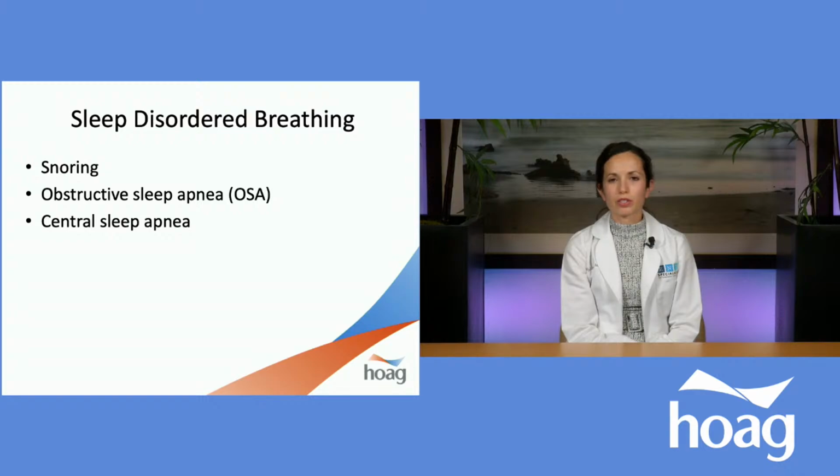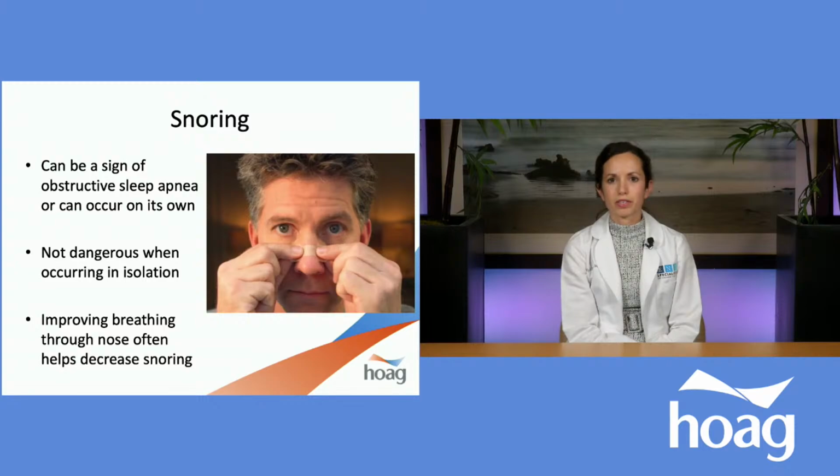Sleep disordered breathing. So this is the overarching category of people who have disruption in their sleep related to some sort of breathing problem or abnormality. That encompasses snoring, also obstructive sleep apnea and central sleep apnea. And we'll go through each of these and talk about how they differ and how they overlap.